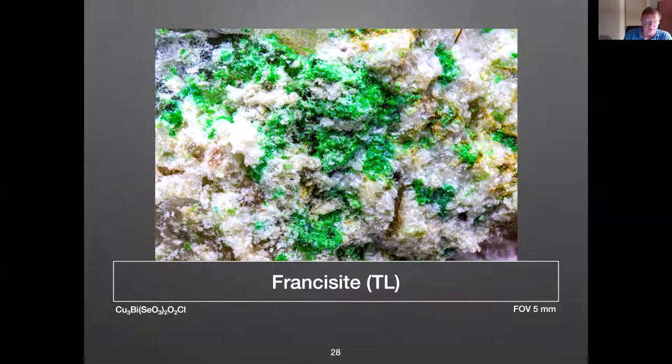There are a few photos, by the way, on Mindat that show better crystallization of this mineral, but this is the only one that I have. The francisite normally occurs in barite cavities.